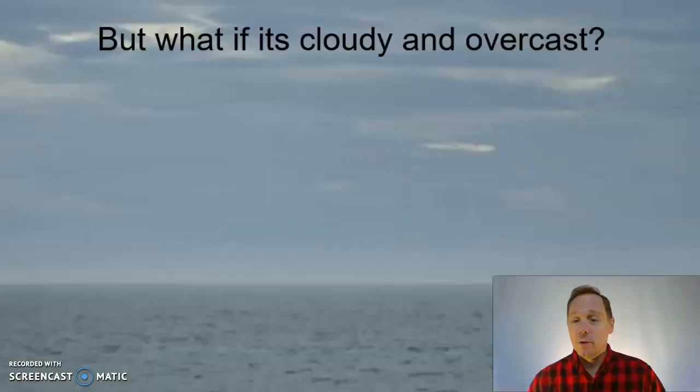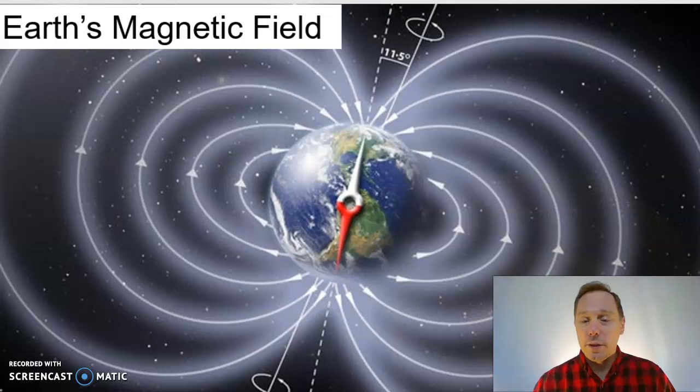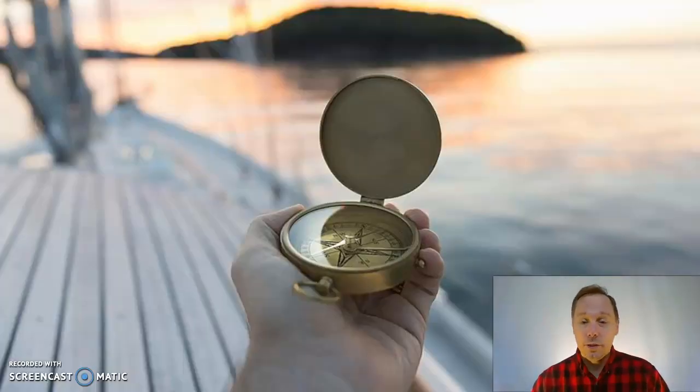But what if it's cloudy and overcast? Well, you're lost then. It just simply doesn't work. You're lost at sea. Finally, around the year 1100 Common Era, we get the invention of the magnetic compass, which is simply a free-floating spinning magnet which aligns itself with the Earth's natural magnetic field. And it works great, and it's simple.